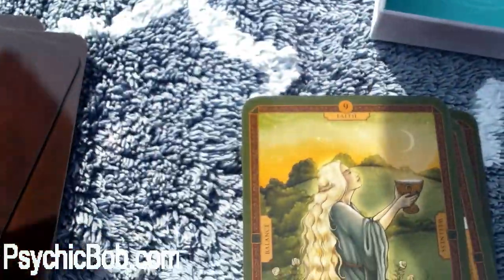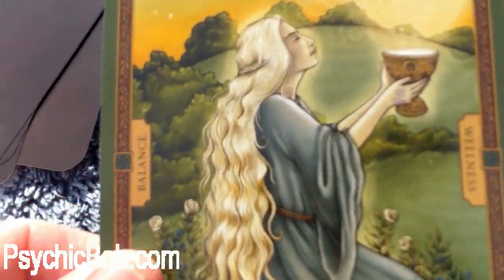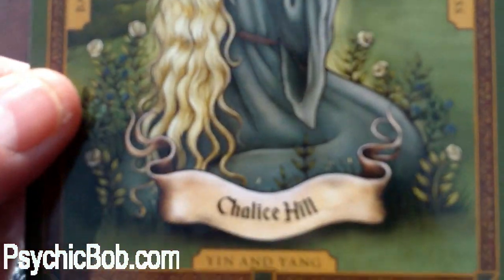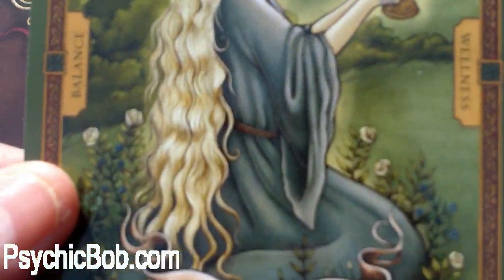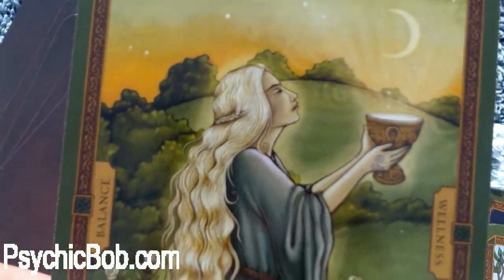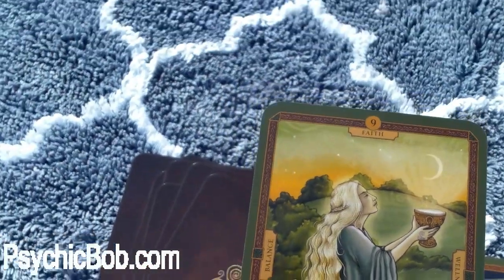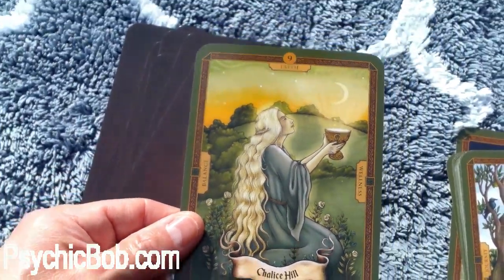Very magical. Again, you have to really spend time to study these. So today, we're just doing a little glance at them. But we'll do more with these. We're going to do some readings and stuff with these soon. But this is the Chalice Hill, and there's a priestess with the sacred chalice. I love that. As many of you know, I am the keeper of the sacred chalice for the Wiccan order of the Purple Cord.